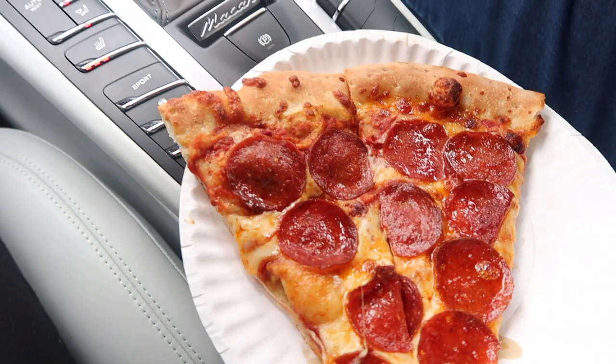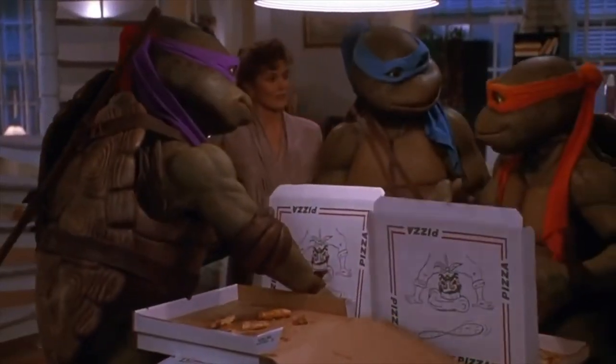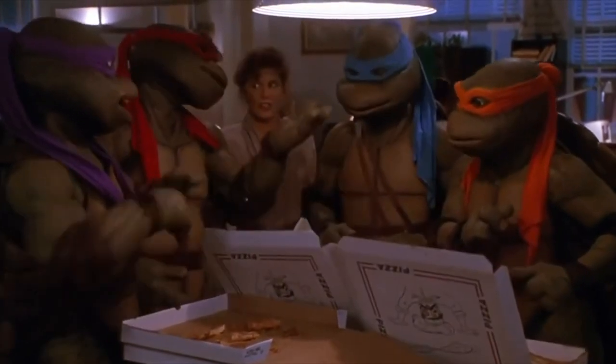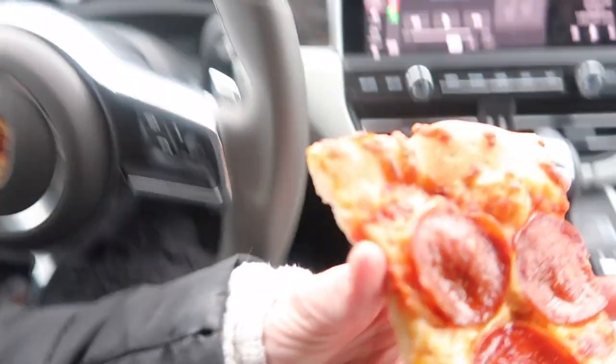Here is the pizza in all of its greasy glory. Please, a moment to reflect. Oh, it is greasy. It's amazing. It's absolutely amazing. Go get some. And it makes the Costco shenanigan a little more worth it.